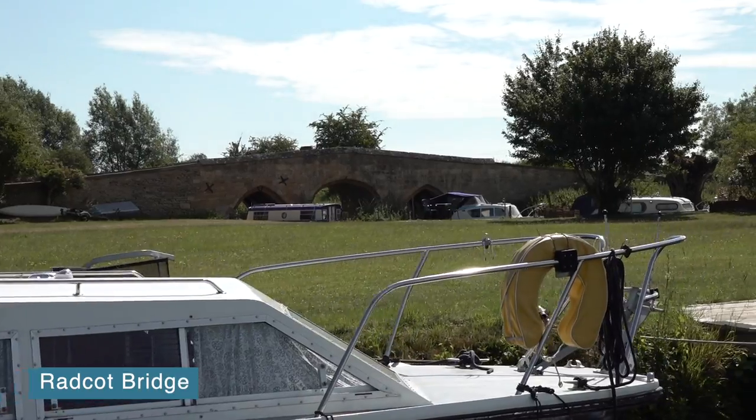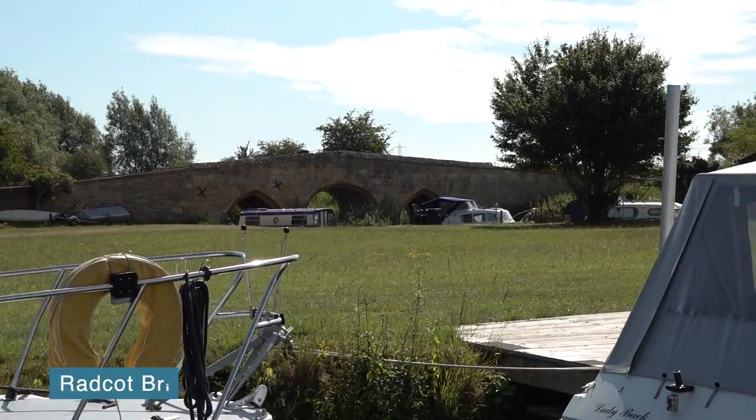Radcot Bridge, which is just round those corners from these GRP cruisers, these lovely GRP cruisers. Well, people often say dislike to people in cruisers. No, not at all. Nope. The other bridge, the road bridge that goes over the old bit of the canal, the cut thing, dates back to the 13th century. It's actually regarded as the oldest surviving bridge on the River Thames.